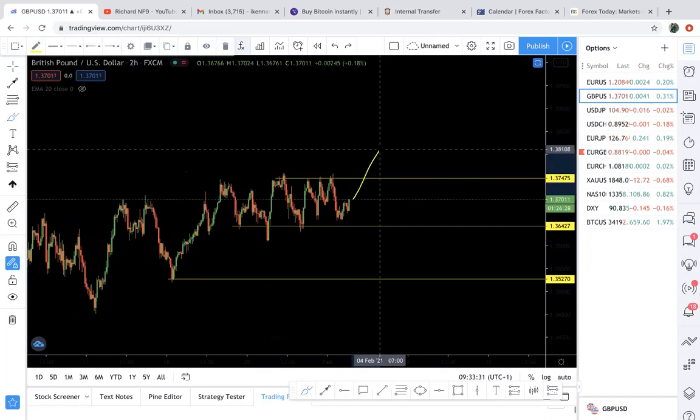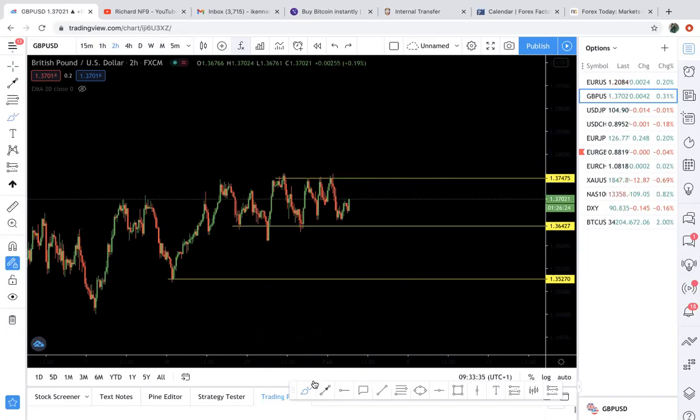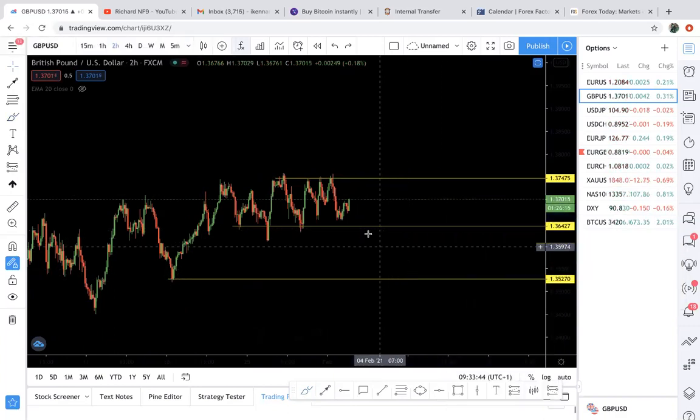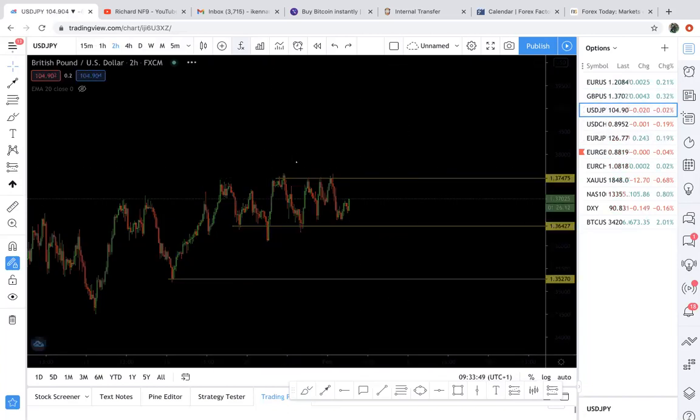So if we get an impulsive push to the upside, then I'll be looking to correct, then boom, we get a strong push to the downside. This is my take profit right here, obviously, as you can see at that low right there. So I'm waiting patiently for this. I'm not executing any trade inside of this zone on GU for now. So I'm waiting for that one.